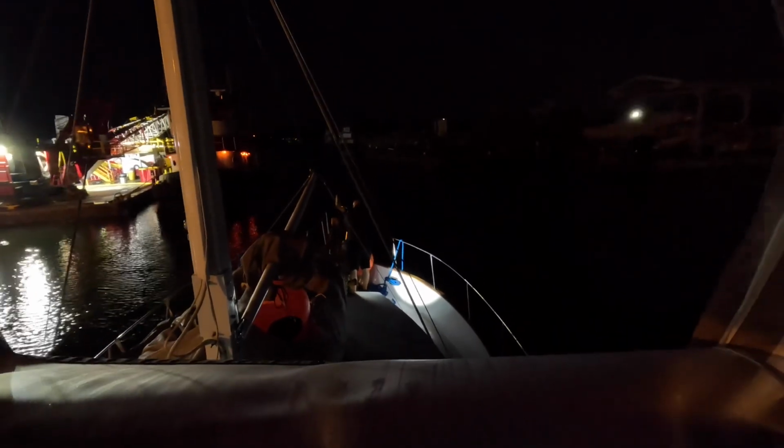So you can see Pete down there on the deck with the spotlight, just putting the dinghies away. This is kind of a tight spot right here between this working tow and this barge right here, but after that it'll open up a little bit and we'll be on our way out of here, out of Tarpon Springs.